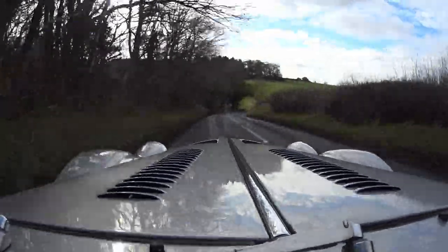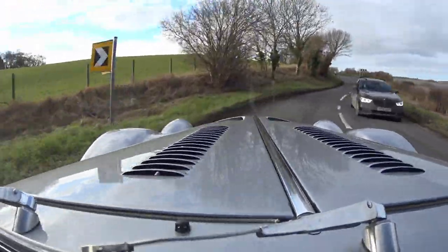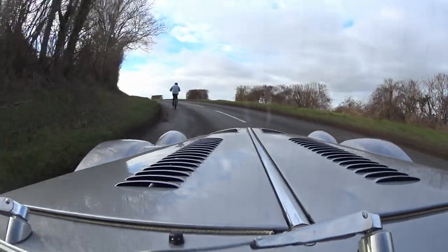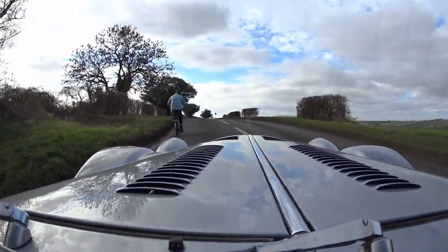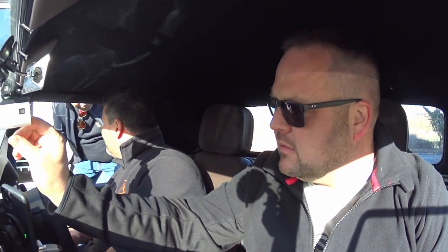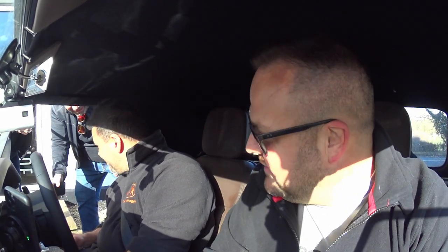Where are we going? You're going that way. There we go. Give a little nudge. Normally I say to people when they leave, drive it like you stole it. But I think I need to say to you, take it steady. Otherwise we'd be in the hedge, like 50 yards out of the road.